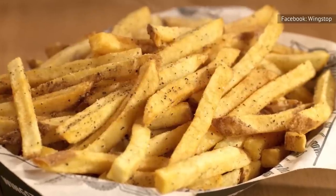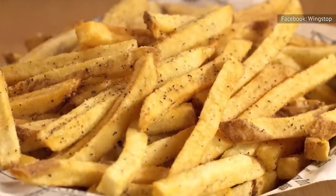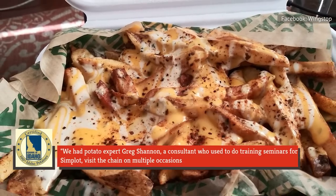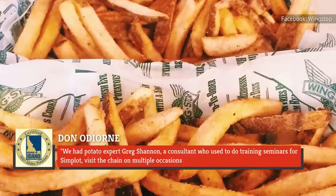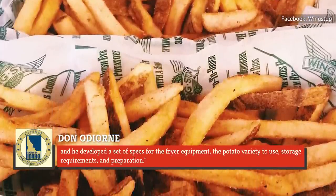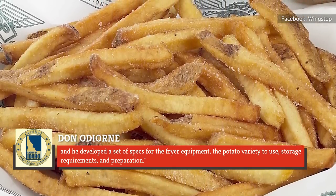According to Don O'Dorn, the vice president of food service at the Idaho Potato Commission, Wingstop consulted the organization about perfecting its fries. O'Dorn shared, "We had potato expert Greg Shannon, a consultant who used to do training seminars for Simplot, visit the chain on multiple occasions, and he developed a set of specs for the fryer equipment, the potato variety to use, storage requirements, and preparation."